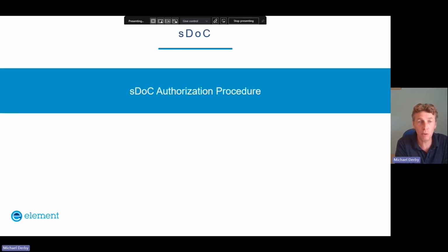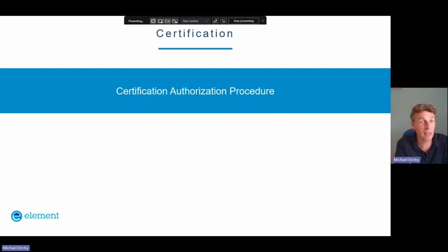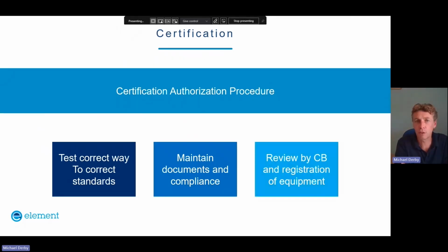So SDOC, we know from our previous conversations that the authorization route for SDOC is that you must test the correct way, and you must maintain your documentation. For certification, it's very similar. You must test the correct way to the correct standards, keep your documentation up to date, and then the only difference really is that you have to get your homework checked. You have to submit it to a certification body. And we talked about that in quite some detail last week, about how you can get the radio module certified such that the certification of that transmitter carries on into the host.